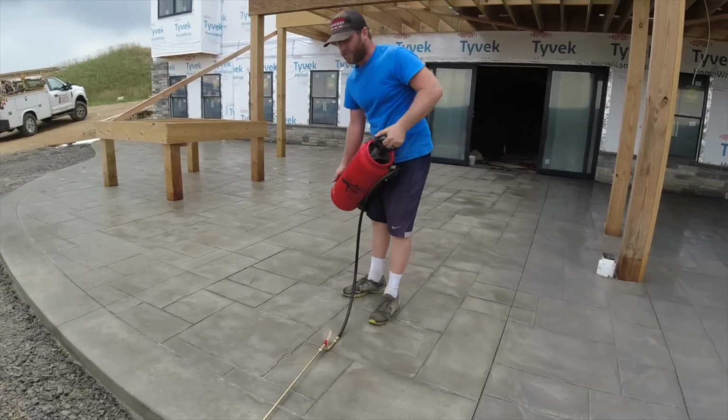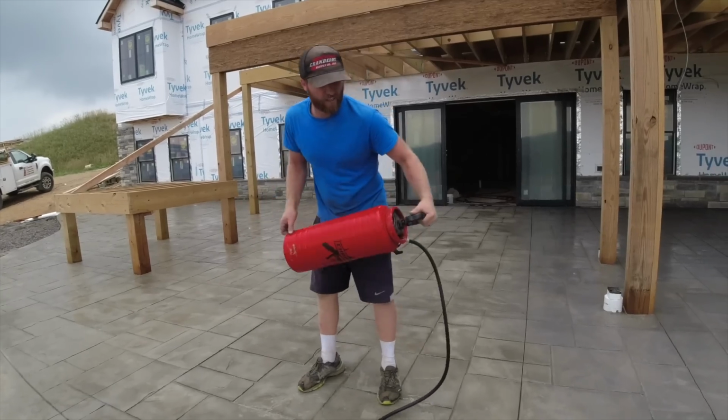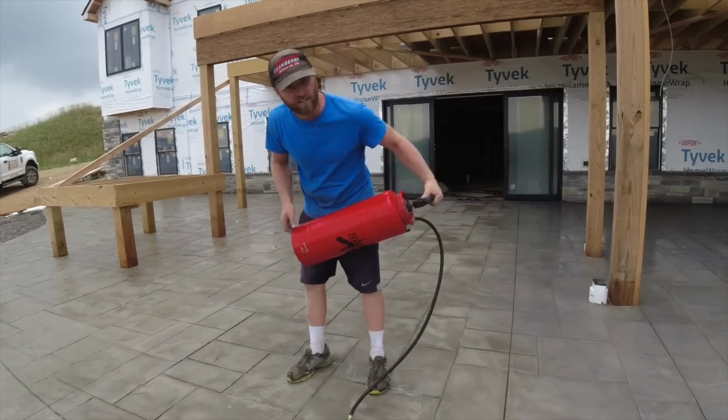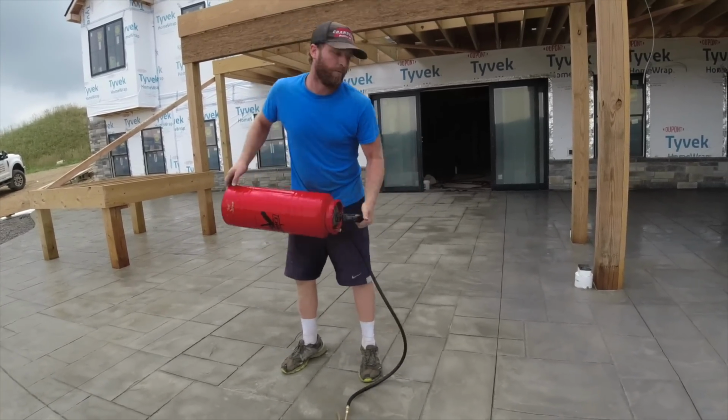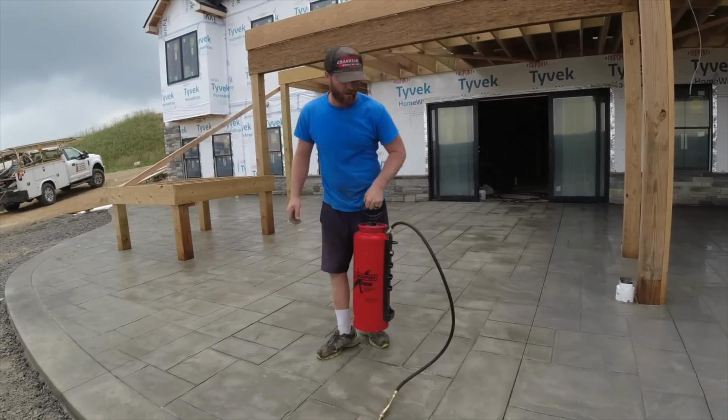Now, as always, you need to use a lot of pressure and keep shaking the can, otherwise the pigment's going to settle and it'll go from a nice even coat of Permateak to really dark and really blotchy.